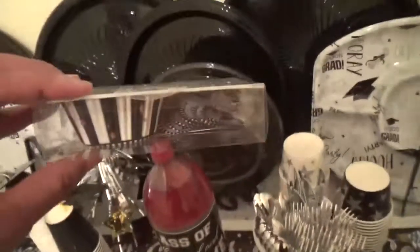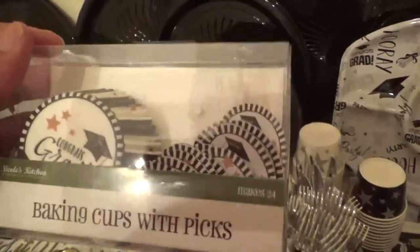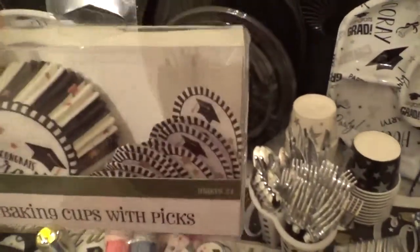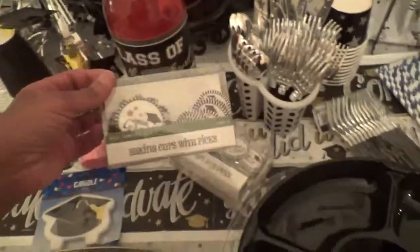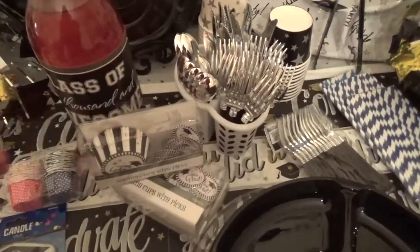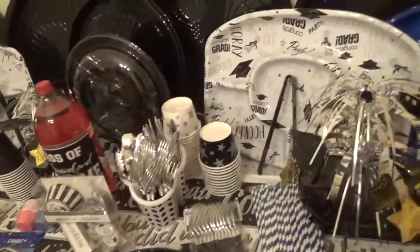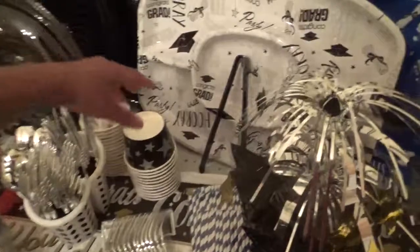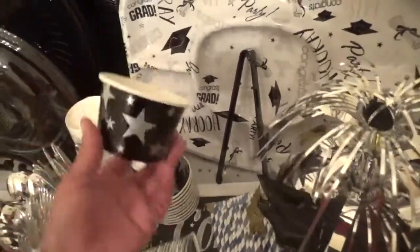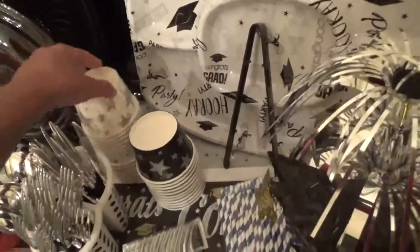And these are the baking cups with picks that I bought for the cupcakes that we had for senior prom, and we also had cupcakes, I think, for the graduation as well, but not for the trunk party. And these are like for ice cream, silver and white and black and white.